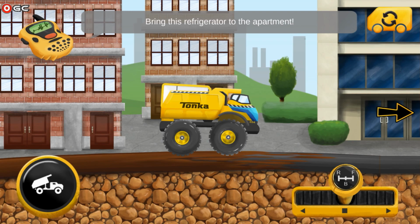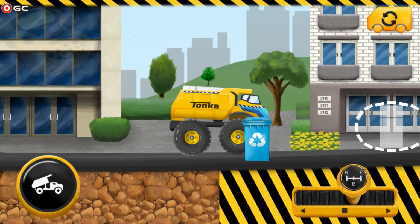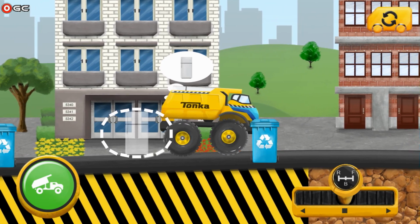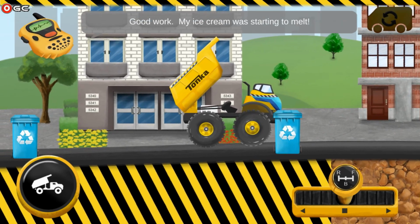Bring this refrigerator to the apartment. Do you have the new refrigerator for the apartment? Good work. My ice cream was starting to melt.